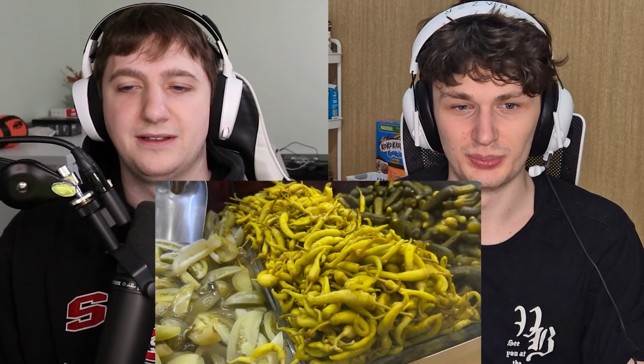We've just entered a Turkish pickle shop here. They pickle everything you can imagine. Let's take a quick tour. These are 2 different types of chilies. Here we have carrots. They've got chilies. They've got small pickles.